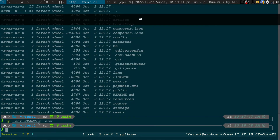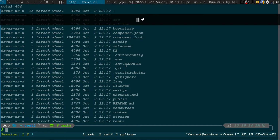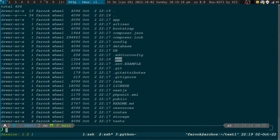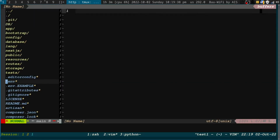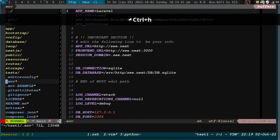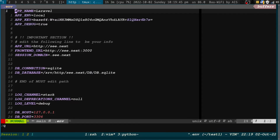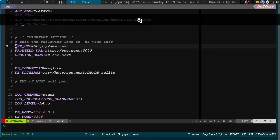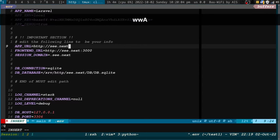Now you see that if I list the files again, I now have the file called .env, the environment file right here. So you open the file with the editor of choice, but for me, I'm going to use Vim. So let's have a look here in the path. If you scroll down to the important section right here, this is where you're going to edit your file. Make sure that you edit it like this.